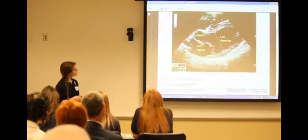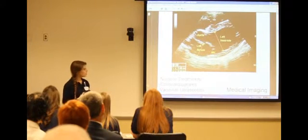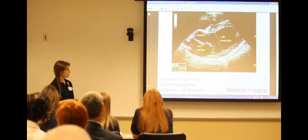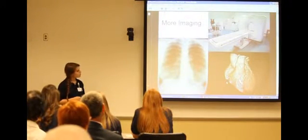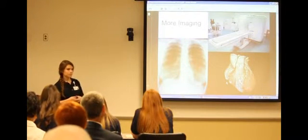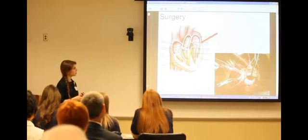the body. I also went into medical imaging, and there they did nuclear treatments, echocardiograms, which are again the ultrasounds of the heart, and then vascular ultrasounds. And then I did more imaging, which was with CT scans and x-rays, and I got to see a couple patients that had that type of imaging done. I was also able to see some surgeries.